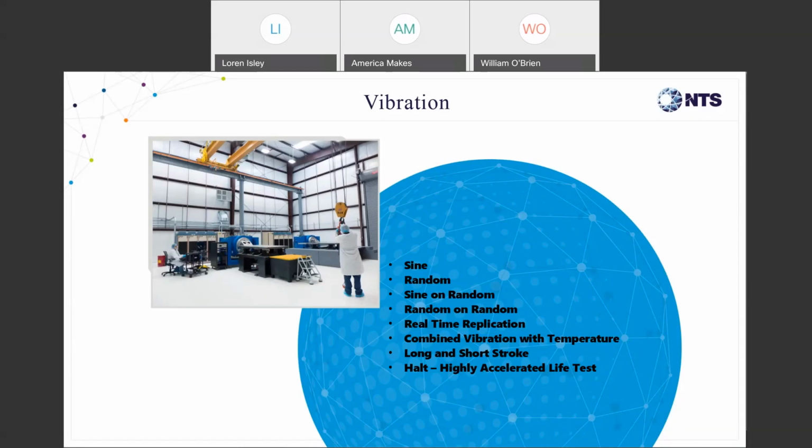Random on random: these are short bands of random vibration riding on a floor of random vibration, where the floor is wide range and the random spikes are very narrow bands riding above the floor.